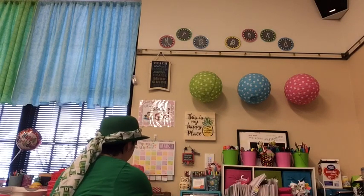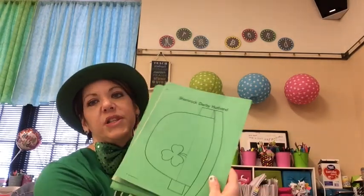I also have, we're going to do this first. They're going to make their leprechaun hats, because we got to do that. They can all have their leprechaun hat. And on this part, you put their leprechaun names. I need to do that.